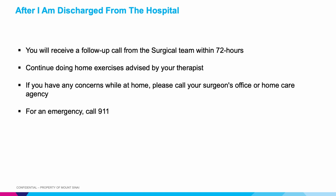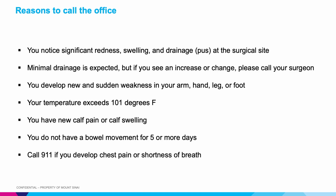Continue doing your home exercises advised by your therapist. If you have any concerns while you're at home, please call your surgeon's office or home care agency. For an emergency, please call 911. Some reasons to call the office include noticing any redness, swelling, or discharge at the surgical site. Minimal drainage is expected, but if you see an increase or change, please call your surgeon.